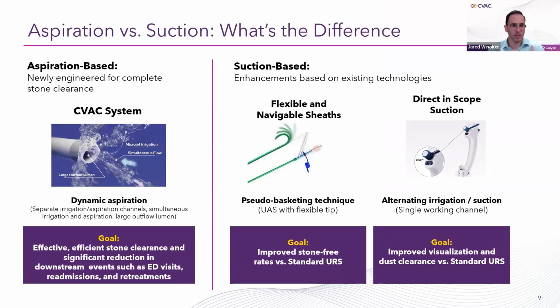When we're referring to aspiration, we're referring to an efficient removal of the stones with a suction-based technology, and right now the only system on the market for that is the CVAC system, which we'll be discussing today. That's in contrast to suction-based technologies, which are existing technologies in the stone space that have merely added a suction-based element to an already existing product, as opposed to developing a device around stone aspiration.